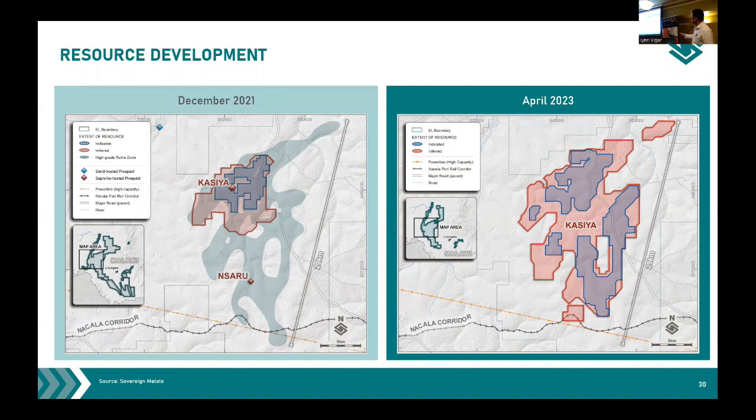Then we moved to now, when we have 1.8 billion tonnes at 1% rutile and about 1.5% graphite. 1.2 billion tonnes of that is indicated in the blue and the rest is inferred in the red. An interesting point as well, not that it's part of the technical conversation, but we've got an operating rail line running over the deposit. So that's quite a bonus.